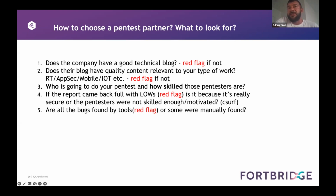The second point, somewhat related to the first, is that the content on the blog needs to be aligned to the type of project that you need tested. For example, if you need a mobile pen test, ideally you'd search for what kind of mobile research they published on their blog. If you need application security or red teaming, you'd check whether they did quality work in those areas. That's the second point. So this would be a first step in choosing a pen testing company.